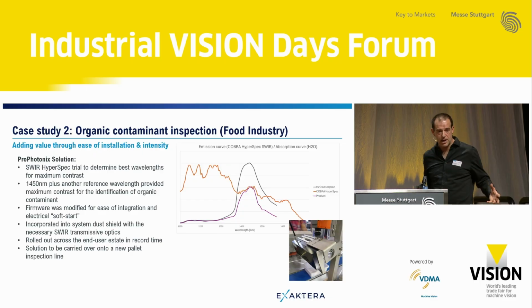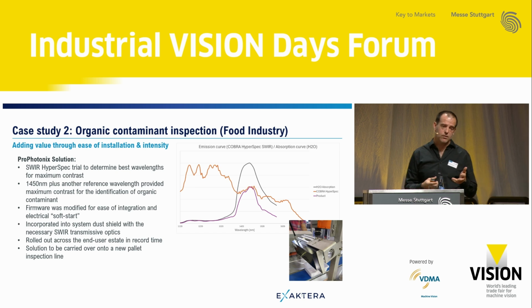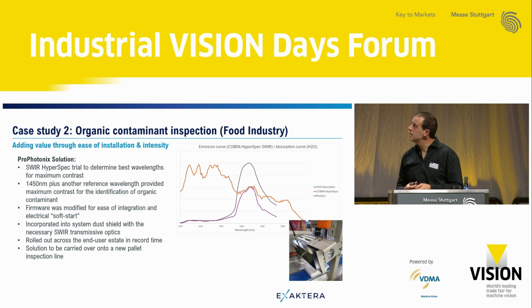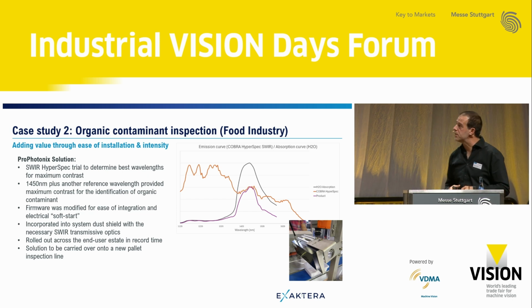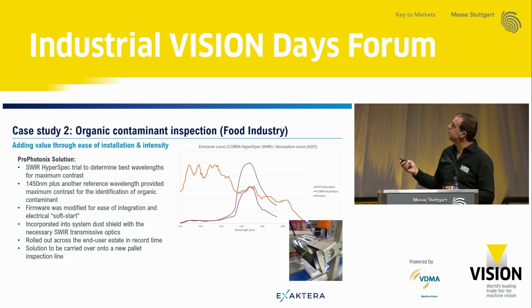So whenever the pallet would go through the inspection cycle, if it detected an organic contaminant, it would go through another cleaning cycle. In the end, we did some modifications to their firmware as well that allowed them to have a soft start in their process, and we incorporated a dust shield as well because of the dusty environment. In the end, it was rolled out across the entire estate.